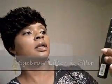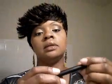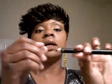Oh, I got here the ELF Studio Eyebrow Lifter and Filler. So, yeah. Let's see. Oh, that's nice. Yeah, for my eyebrows. It's pretty big on my eyebrows, so I'll use a small one. It's brown. I like using brown for my eyebrows.